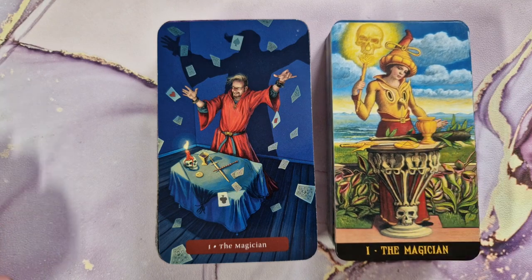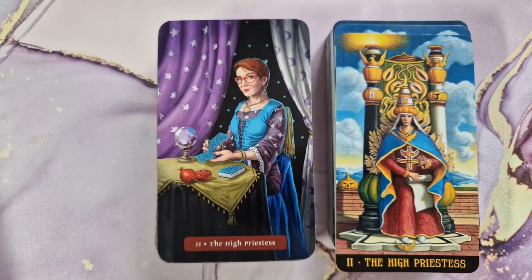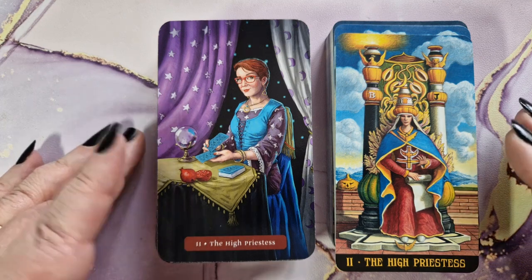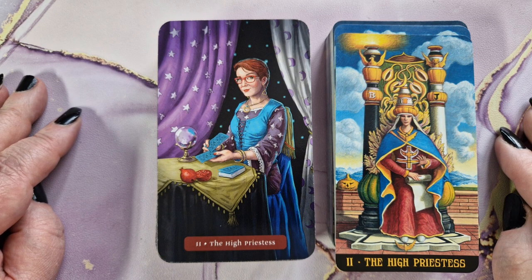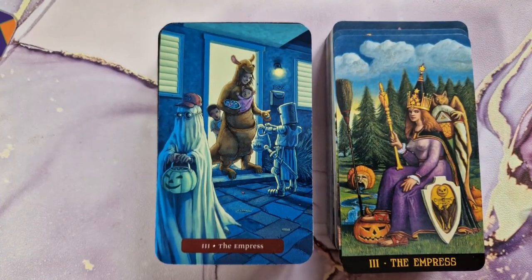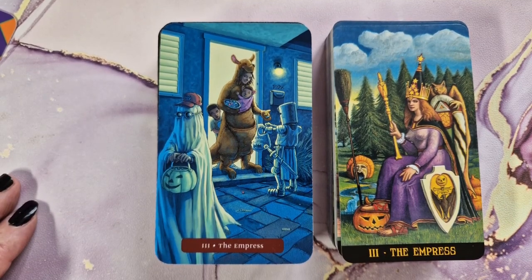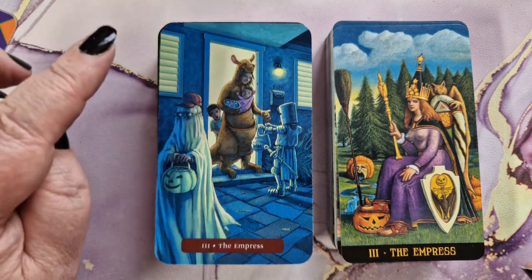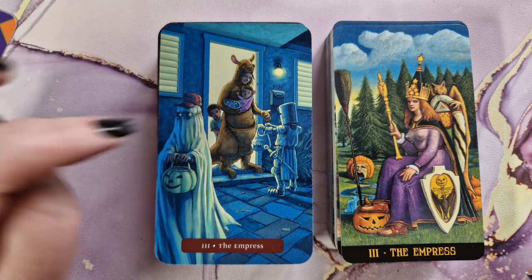The Magician. The High Priestess. The Empress. I love this one. She's in this kangaroo costume with her babies and her little pouch.